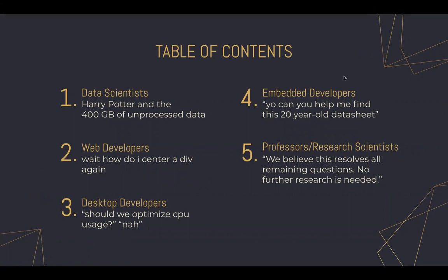So first off, the table of contents, kind of what we're going through, what careers we're doing. I guess I can go over them. So data scientists are basically Harry Potter and the 400 gigabytes of unprocessed data. We'll be going over web developers. If you become a web developer, you'll frequently find yourself asking, how do I center this div? It's actually very hard.